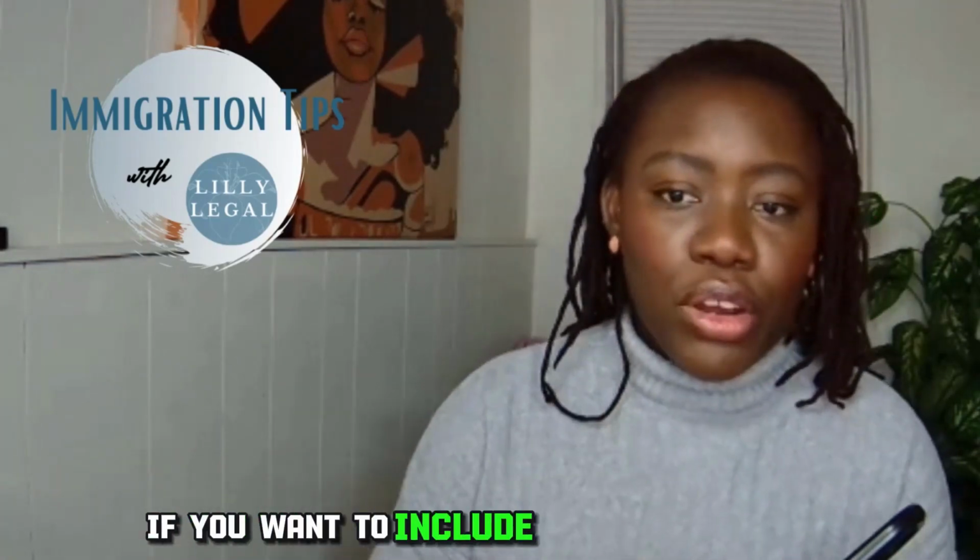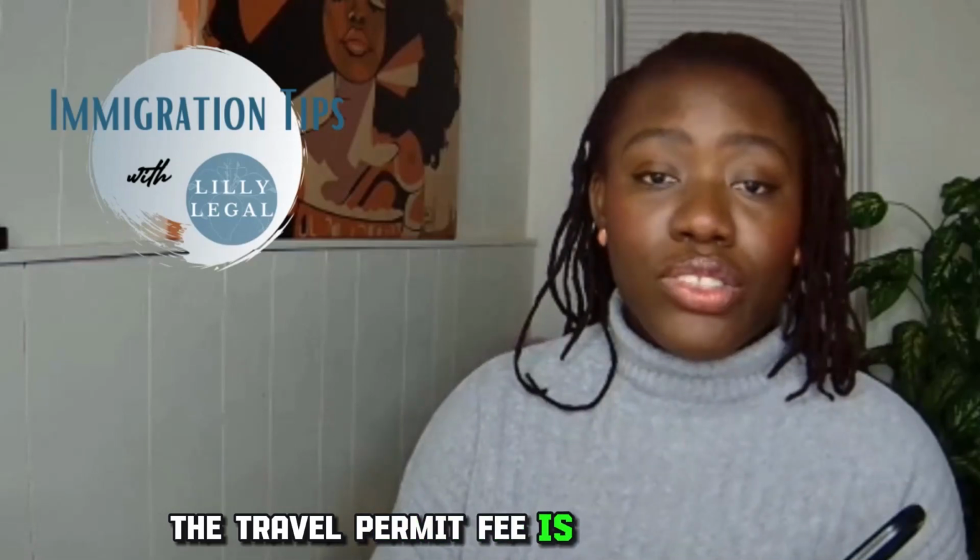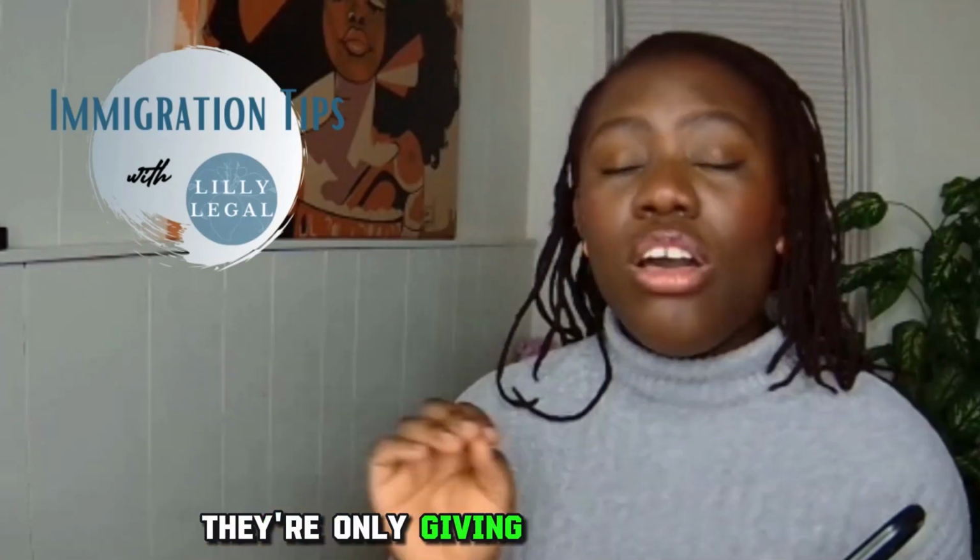If you want to include the travel permit, which most people want to do because they want to be able to travel as soon as possible, the travel permit fee is $630, whether you file it with a green card application or not. USCIS is not giving a discount for the travel permit. They're only giving a discount for the work authorization. So the work authorization, you get a 50% discount if you have a green card application pending, or if you're filing it with a green card application. The travel permit, you're paying the full fees, whether you're filing it with a green card application or you have a green card application pending.